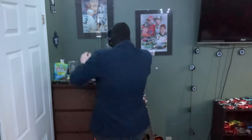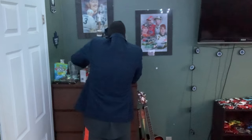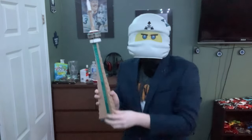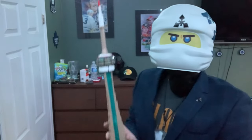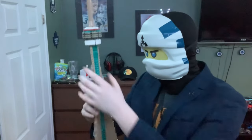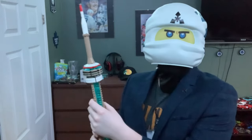I also want to point out one thing. Okay, I fell off the stand with this Lego CN Tower. It's huge. It's longer than my arm.